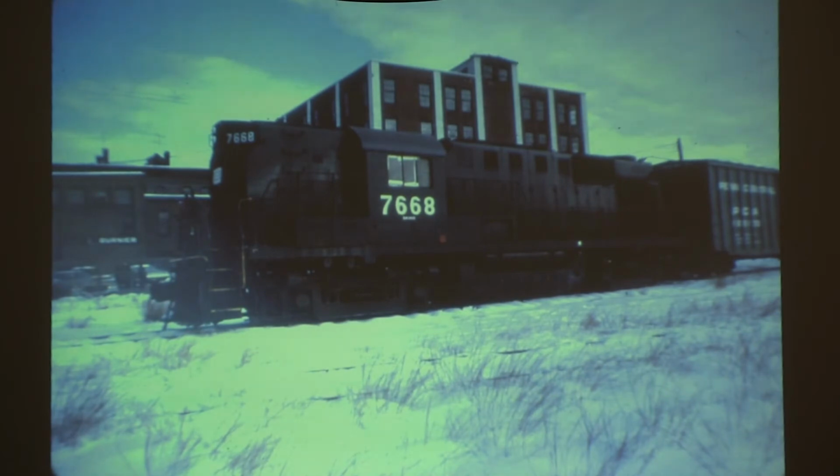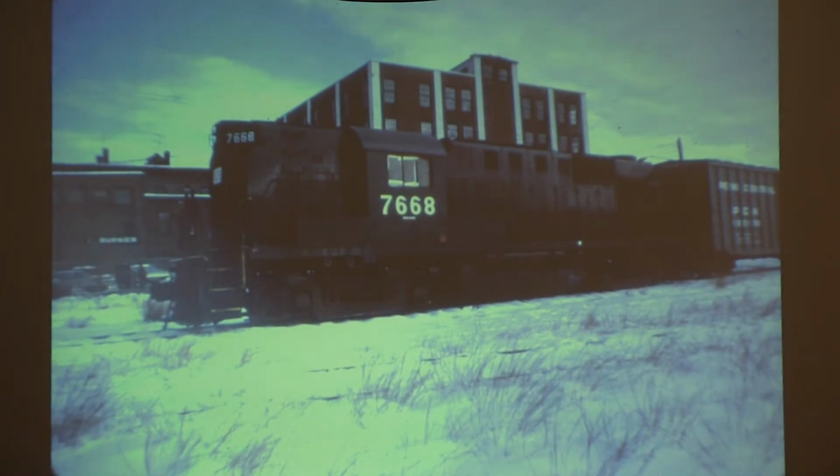In 1969, New Haven is forced to become part of Penn Central. This is a former New Haven Alco RX-11, Penn Central paint. Some real fans who aren't real fond of the Penn Central called it 13D black, stood for dull, dreary, depressing, etc.